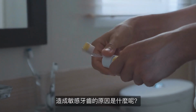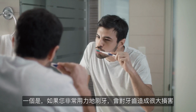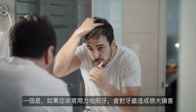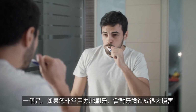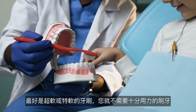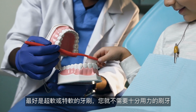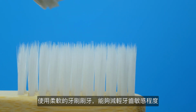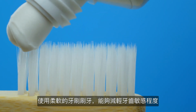And so what are some reasons we get sensitive teeth? One is, if you scrub and brush your teeth very, very hard, you're actually causing more damage. You're going to wear away the outer surface of the teeth, and what happens is that inner layer gets exposed, and that's what causes sensitive teeth. So make sure you use a soft toothbrush, preferably an ultra soft or extra soft toothbrush, because you don't need to scrub that hard. You're not scrubbing, and that's going to minimize getting sensitive teeth.